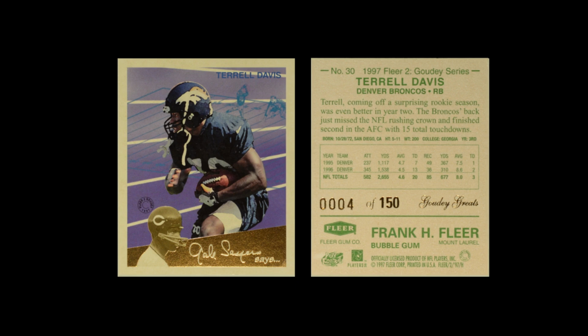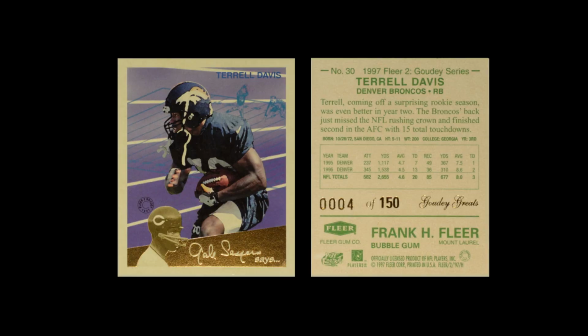Well, that's one of the parallels. They also have Goudey Greats, which is the same design as the Gridiron Greats, except they have gold foil down at the bottom instead of gold print. But on the back, they're all serial numbered out of 150. But interestingly, the lead-in number is 4 digits, so they could have up to 9,999 serial numbers, but they only use 3 digits, 150, for whatever reason. So understand, that 4th digit is there for no reason, but it is supposed to be there for some reason.